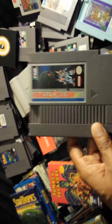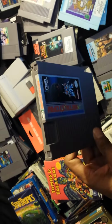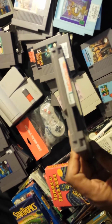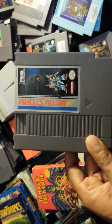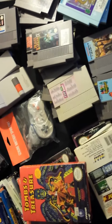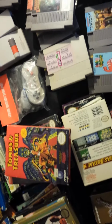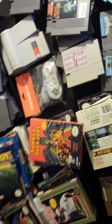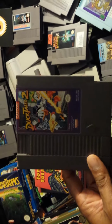Metal Storm. Glad to have this in the collection again. The one I had before, I had like a little bit of a beat up label, so I didn't want to keep it, and I regretted it, but this is a banging game. Metal Storm. You already know. And this is probably the priciest game as far as the Nintendo games. I'm pretty sure it is. I already have it too, but why not have it again? DuckTales 2.